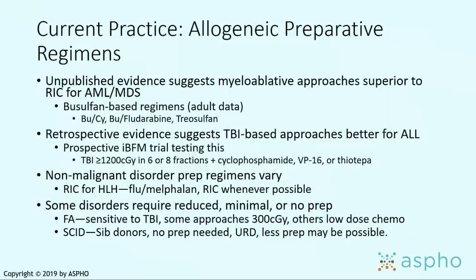or not. And we've had lots of data for many years suggesting TBI is, and that particular protocol has shut down. It hasn't been reported yet, but it's shut down because TBI, yes, is incredibly important in ALL. So we knew that before, and we've learned it now with a randomized trial. For non-malignant disorders, the regimens vary tremendously, and the goal with non-malignant disorders is to use the least intense regimen possible. And most of the regimens that are used are kind of in the middle, using reduced intensity approaches.